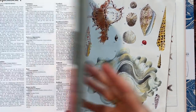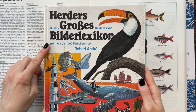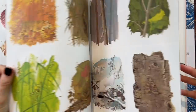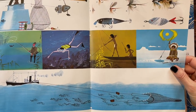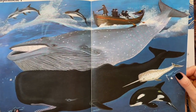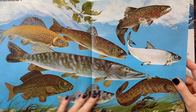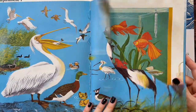Then I have this book, which is also a children's picture encyclopedia. And look at these beautiful shells. I just love them. And they also have, I believe, fish. And yeah, so there's these pictures. Look at these whales, my goodness. All these fish here. Such cute pictures.